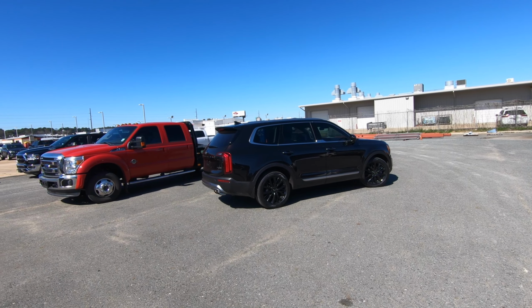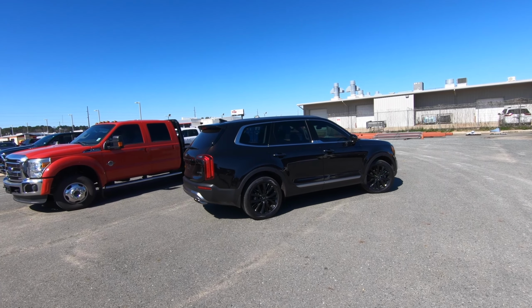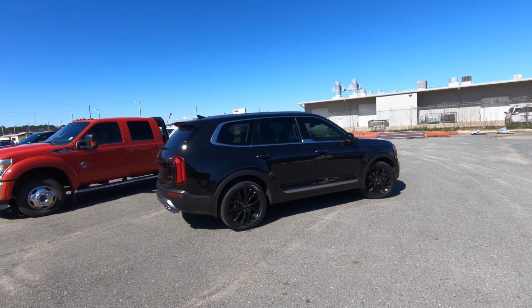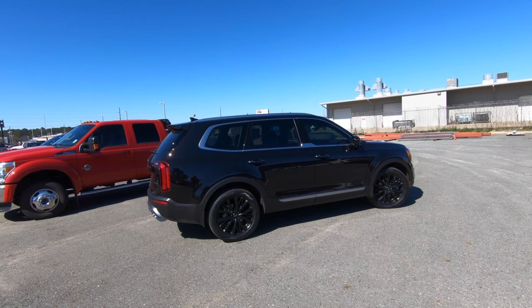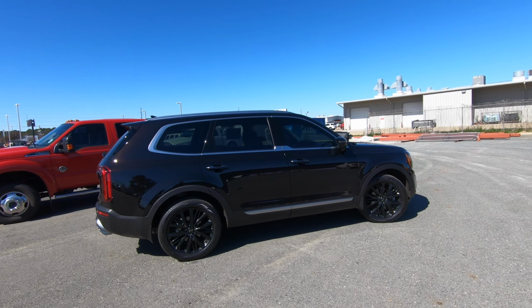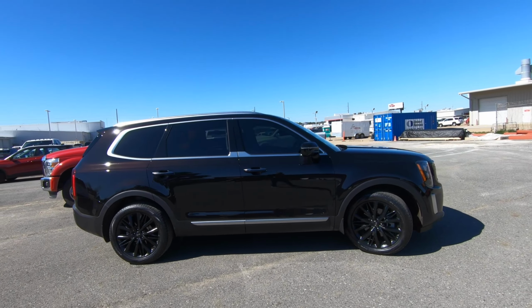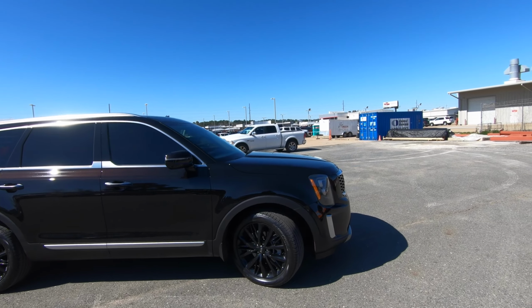Today I want to talk about the Kia Telluride and what the pros and cons are of this model. Now, this is a 2021 that we're taking a look at today. Obviously there are changes for 2022, not a lot, but there are some changes. This model debuted as a 2020 and it's still in its first generation.